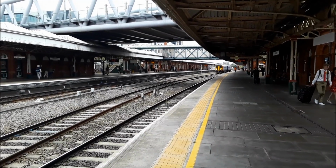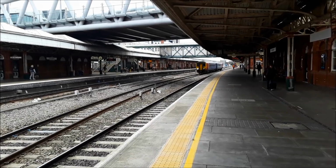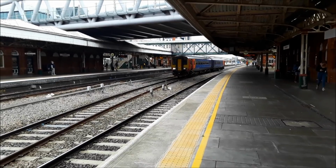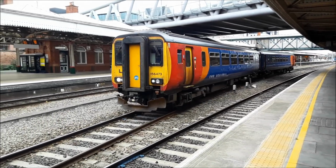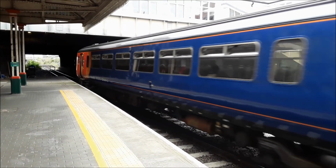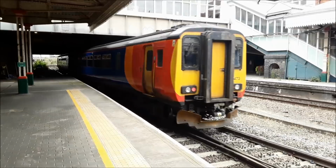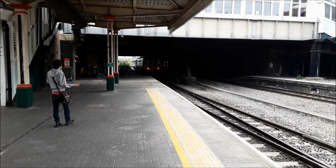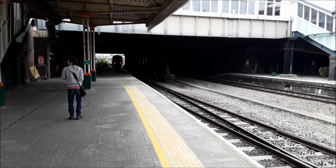Again, departing now is the 1716 East Midlands Railway service to Crewe from Newark Castle, courtesy of 156473. Almost said 7 then, but I stopped myself from doing it. Not too many people on board. Some woman walking upstairs and trying to work out what I was doing.